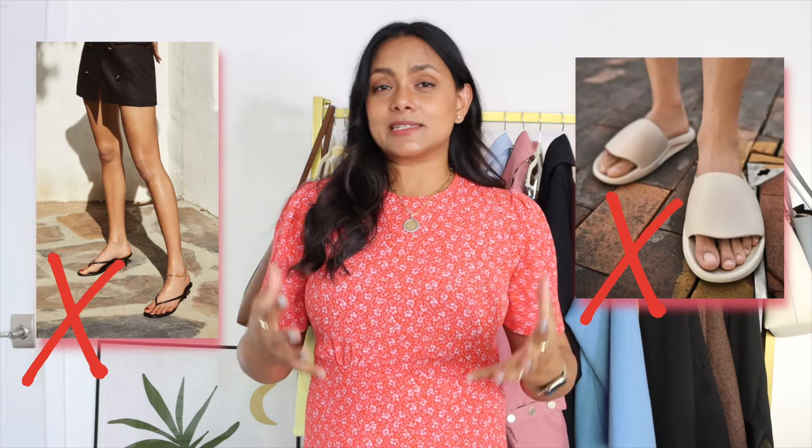A lot of women get away with wearing these because they feel like we are women, we can rock any style of footwear, but they look really unprofessional and you do not look smart in them at all. And I'm talking about flip-flops or beach slides that are meant to be worn at the beach or near the pool. You know, they're meant for water areas and not for your work. At work, we really want to feel comfortable, but at the same time, feel confident and structured. And these styles of footwear don't really give any of that to us.